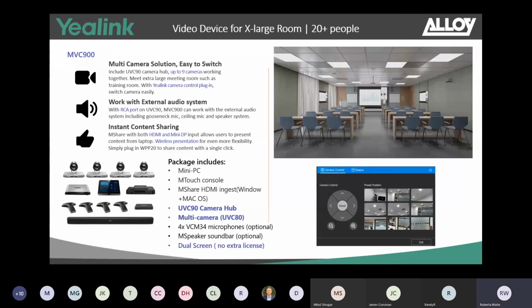And finally, the MVC 900 for training rooms. The main thing about this one is that it enables you to have a broader range of AV, multiple cameras. What we found is that a lot of our customers, a single camera, even for boardroom or large meeting rooms, it will show the length or the breadth of the room, but you often want a second camera to just point at the speaker. So zoom in on just the speaker in that room.